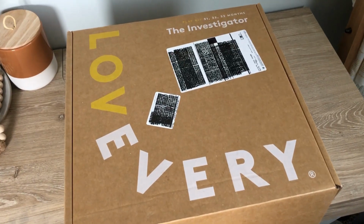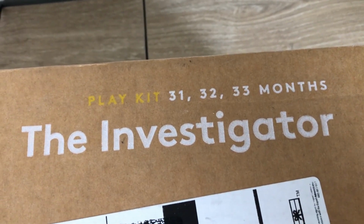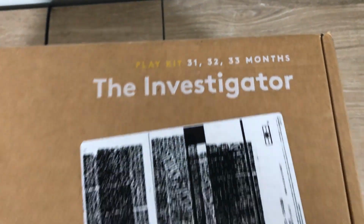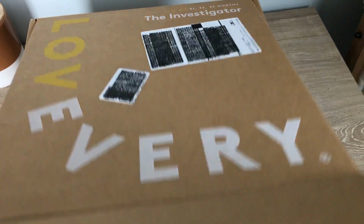All right, so here's the box. As I mentioned, we have the Investigator box. This is for months 31, 32, and 33. So let's look inside. This box is so big.